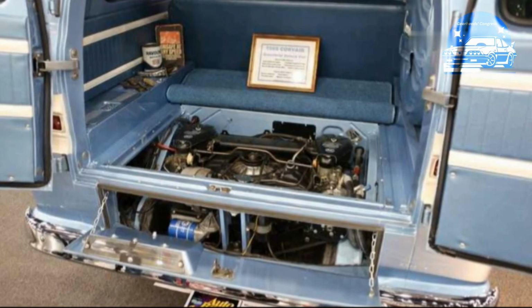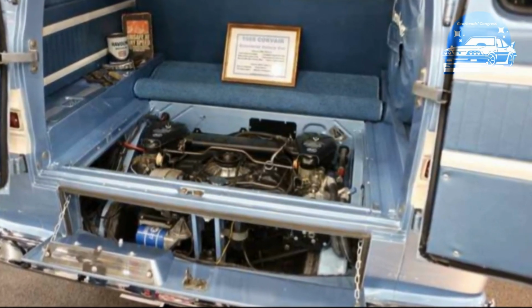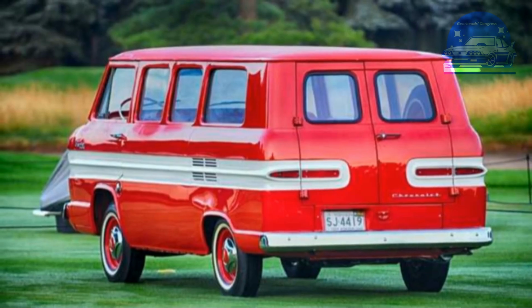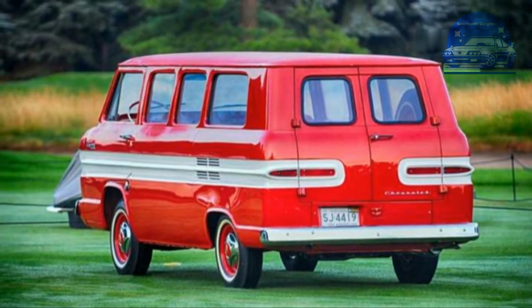They featured an air-cooled, horizontally opposed Chevrolet Turbo Air 6 engine located in the rear under a slightly raised cargo floor. The Greenbrier has maintained a loyal following due to its distinctive mechanics and retro-futuristic design.